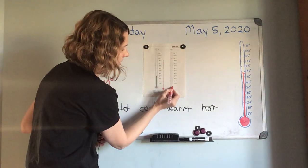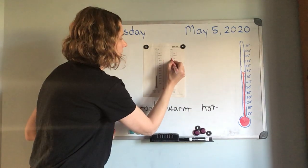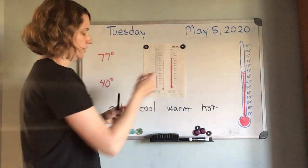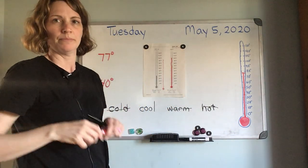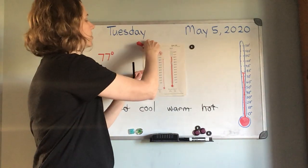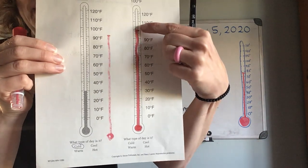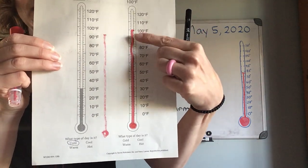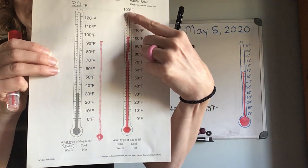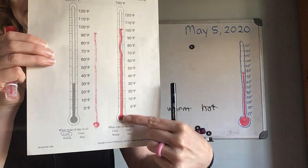And then I can color in the middle, I didn't draw it very straight. The middle column there to show 100 degrees. So here, I'll show it to you a little closer. See, mine's kind of wiggly. So try to color as best as you can, but go all the way to 100. So it's matching what it's saying up here, 100 degrees, and then color everything below that.